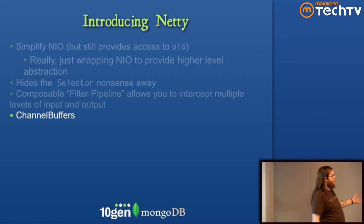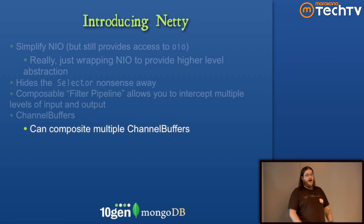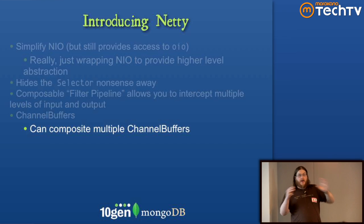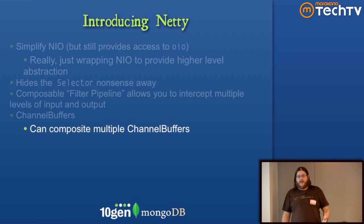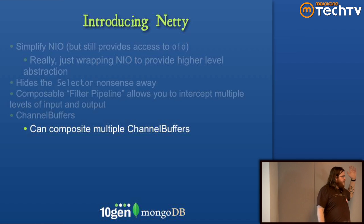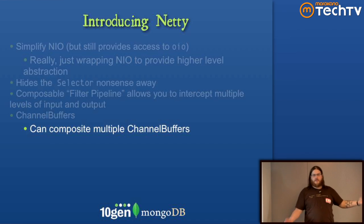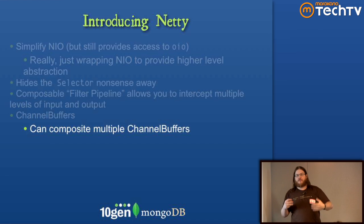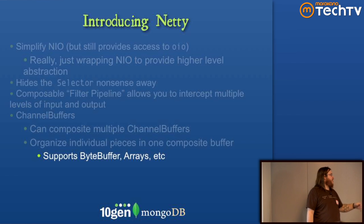They also have a system called channel buffers, which seem to be a little up and down. A lot of people have had issues with them. Part of the idea of channel buffers is to not rely on the byte buffers that NIO introduced, because people might still want to work with byte arrays or anything else. What they don't want to do in Netty is, if you give them a byte array, to then be forced to system array copy that all the way through the pipeline. And so channel buffers take a lot of the concepts from byte buffers and let you use multiple things, not just a byte buffer, if you don't want memory copying. So you can have multiple composite buffers and everything else, and we avoid memory copying.